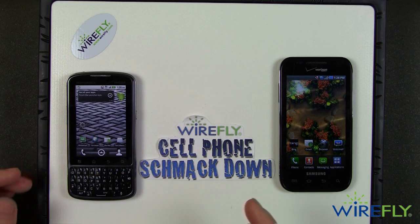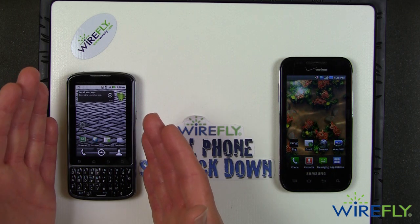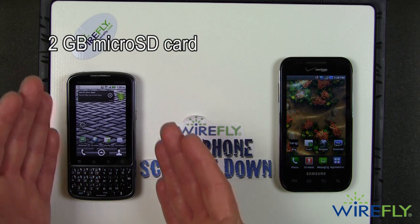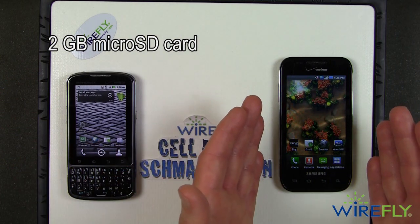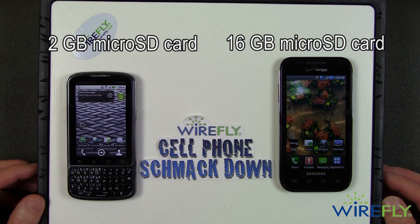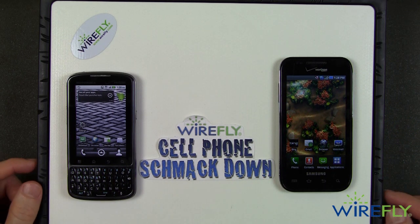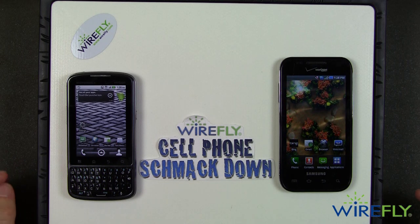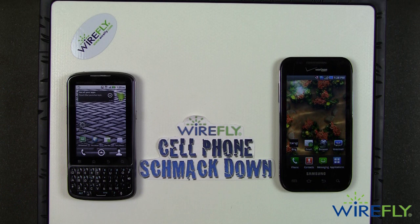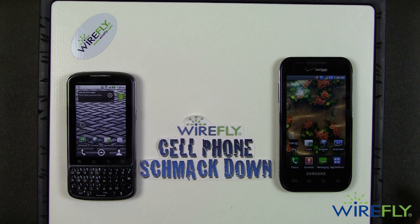But here's where there's a difference. The DROID Pro from Motorola comes out of the box with only a 2 gigabyte micro SD card, whereas the Samsung Fascinate comes out of the box with a 16 gigabyte micro SD card. You have to get at the card on both phones by popping the back off. They don't give you an exterior slot to get at the cards. But if you pop the back off the DROID Pro, it comes with a 2 gig card, whereas the Samsung Fascinate comes with a 16 gig card.